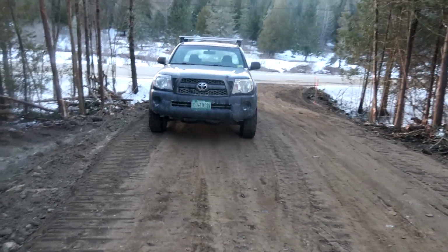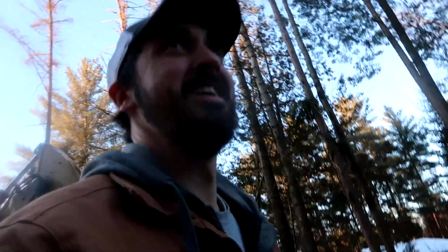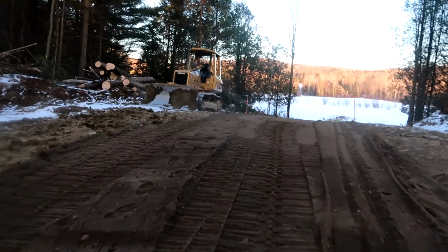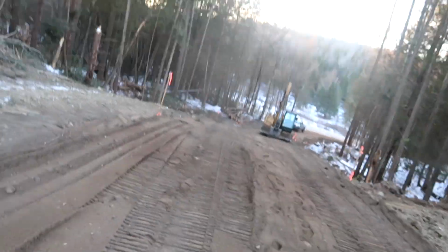Wow. This is awesome. Oh, I'm so excited. This is crazy. Dozer. Oh man. So it's a little bit of an incline right there, but nothing any of my rigs can't tackle. Not too steep. I know he hit a little bit of ledge over there, but he's smoothing it out real nice.